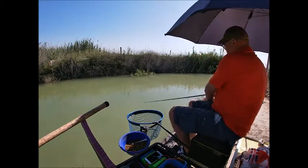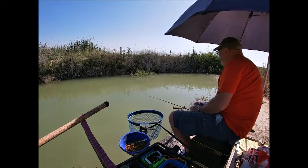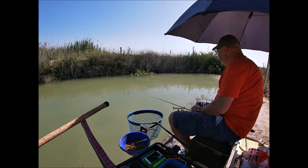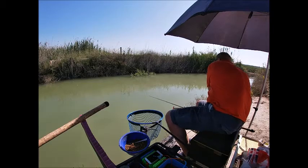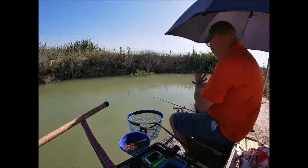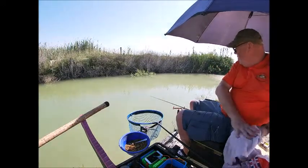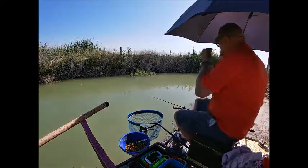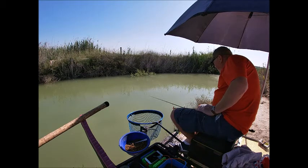Go a bit further this time. See, they're just sitting a little bit at the back of where we've been fishing. Very often the bigger fish just sit at the back. The problem with that is you're getting a bit near to these reeds, and the bigger fish just take off. Difficult to hold and stop them getting in them reeds. Something on it straight away.